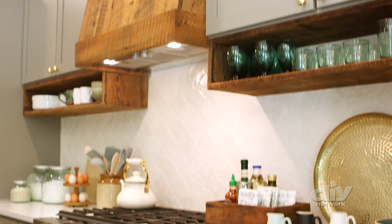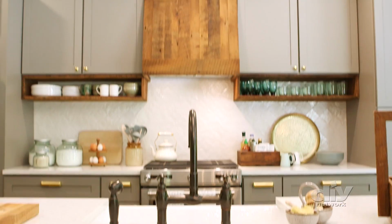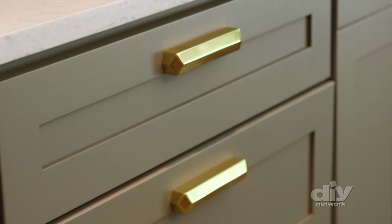Below is an inset tile backsplash. The crisp tile has a handmade quality to it and is arranged in a diamond pattern. It's surrounded by modern cabinetry accented with elegant brass hardware.